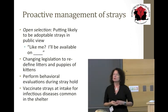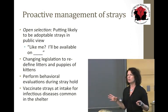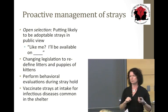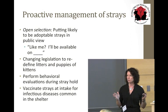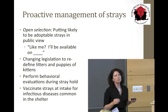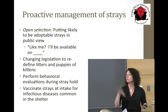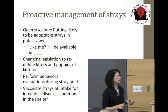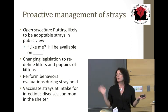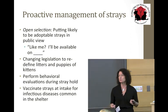Proactive management of strays. All right, so what are we going to do about our strays? Because they're coming in. How many of you take in stray animals? Because I know not all organizations do. So this is relevant to quite a few of you. So you take in the stray animal, you have a legal stray hold for dogs or cats. And so you say, well, what are we going to do? That's automatically 5 days added to our length of stay, or 3 days, or whatever it may be, or 10 days added to our length of stay. So, you know, that's already going to clog up our shelter. There's nothing we can do about that. But the truth is shelters are looking at proactive ways to deal with that.